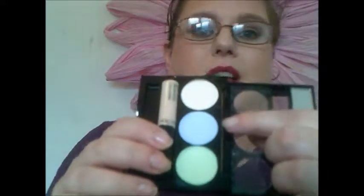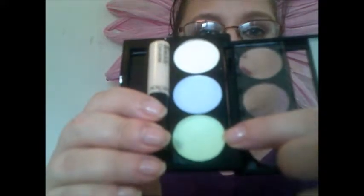So I absolutely love this palette. The purple I very rarely use. I don't really have dullness in my skin, I'm quite lucky, but the green I have used quite often for the redness in my skin, so that's really why I bought that.